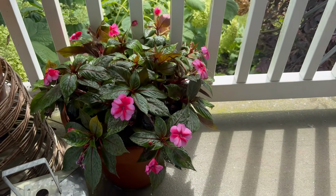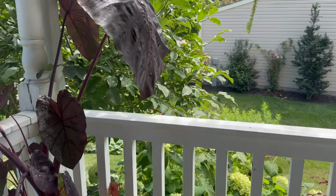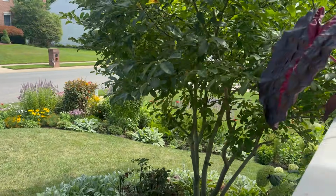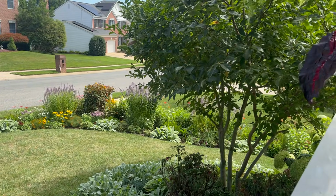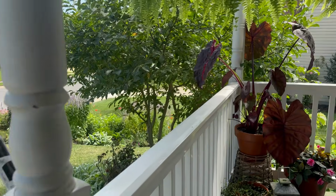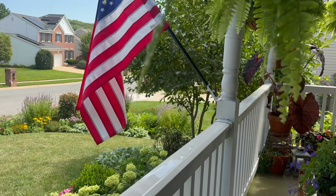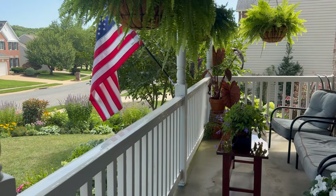And then another impatiens and wire vine, and you can kind of see the gardens. I just really enjoy sitting out here on the porch and watching the butterflies and all of the wildlife. Enjoy the gardens. It's just a nice shady spot to sit. So I think everything's looking pretty good.